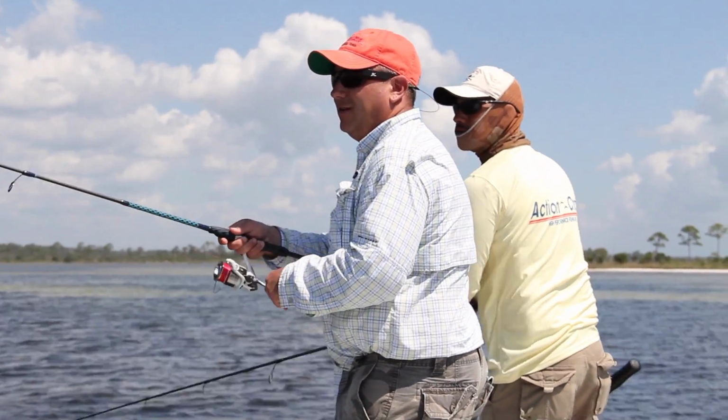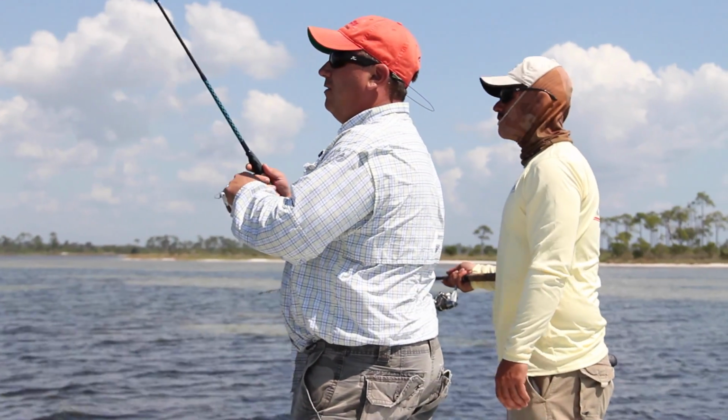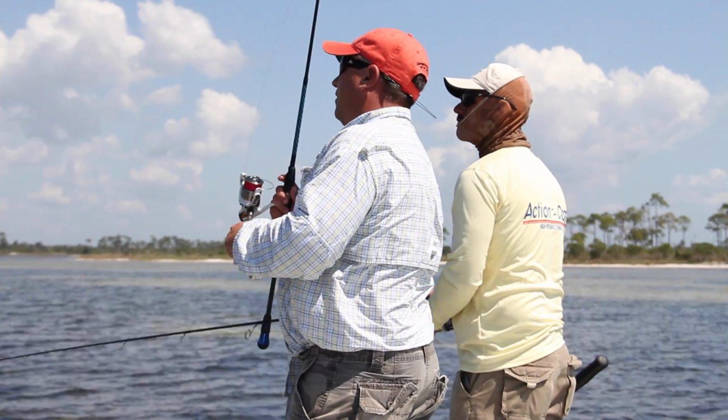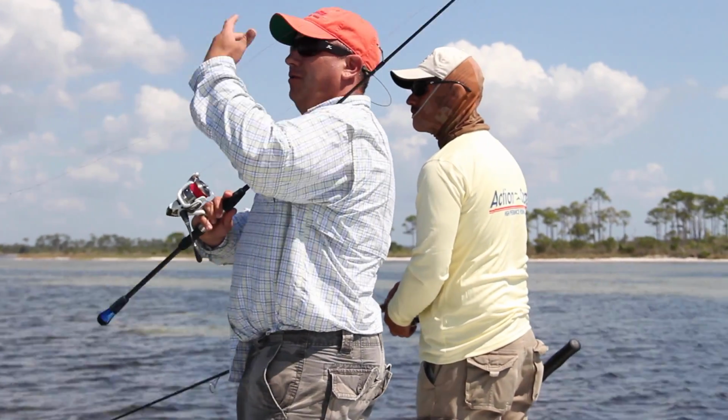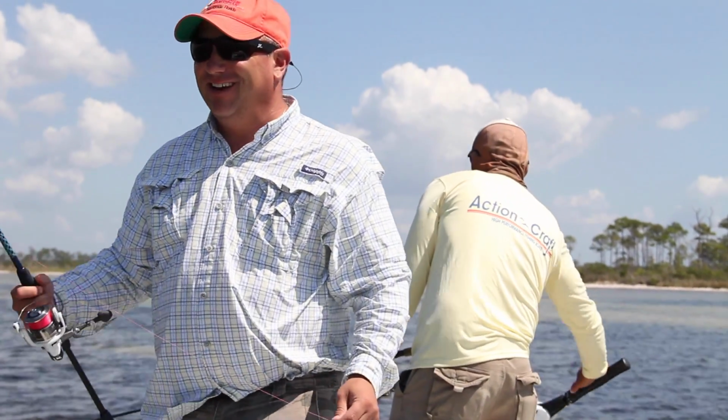Oh, he bit it too. It's coming back. It swam off, didn't it? Broke me off. Woohoo! The end of my jig. The end of my custom-made jig.